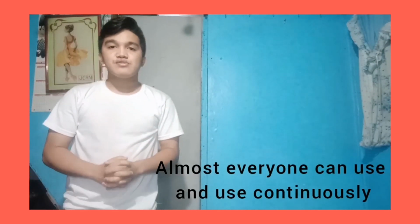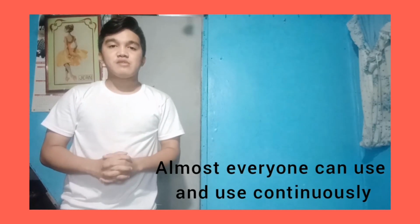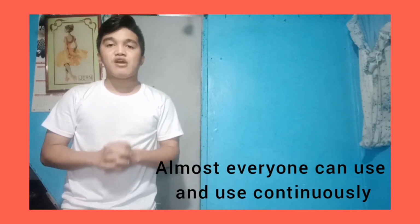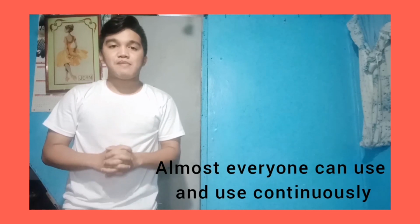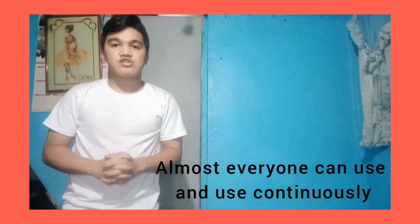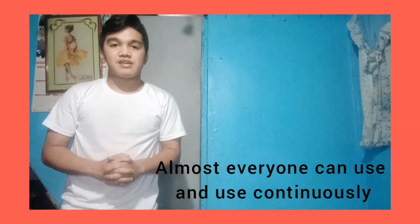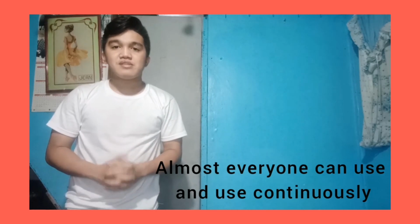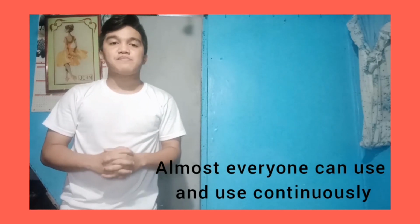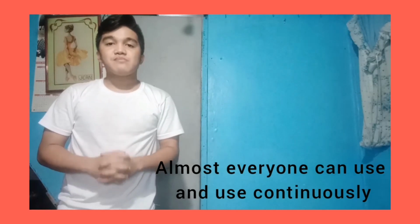And the last one is almost everyone can use and use continuously. This is the selling of consumables that can be used by almost everybody, which can capture a market for repeat purchases, where the customers are happy with the product, service, as well as the price. Like for example, the business will offer a discount and sales on their product so the customer can afford and buy as many as they can.